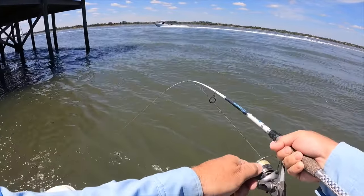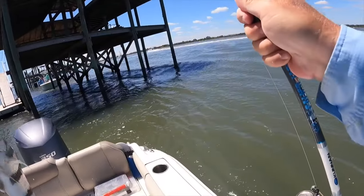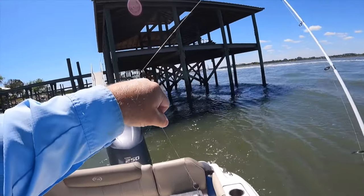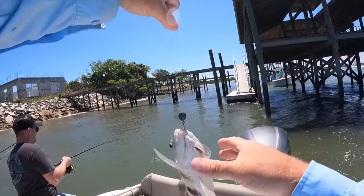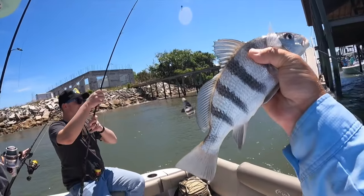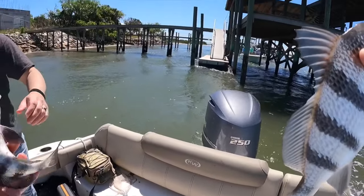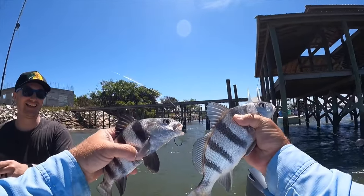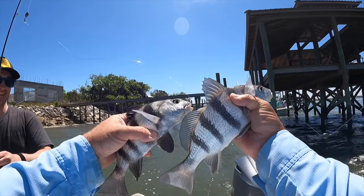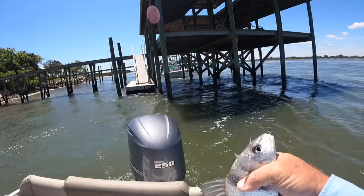Swimming right at me. So, nice. It's a smaller black drum. Oh, Corey's on. Yep, Corey's on and Greg's on at the same time. Is it? Oh, look, two baby. What is that? It's a black drum. Okay. Here we go. Nice. What's up? All right, we doubled up. We have twin brothers right here. Two little black drum. Neither one is big enough to keep, but that's fun to catch.